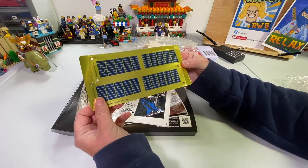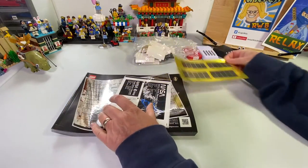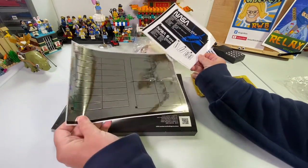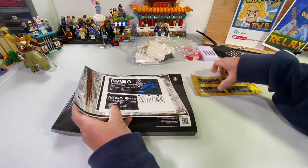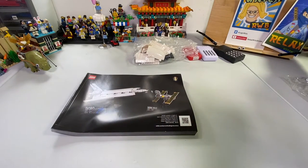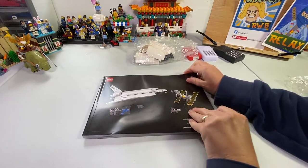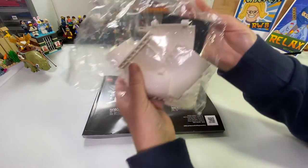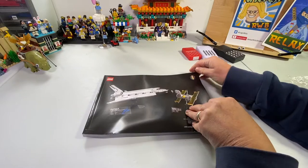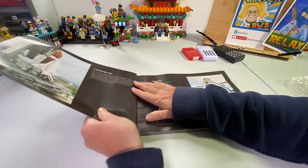Well, we have these stickers. Do you remember we had those on the monkey mech? So that's obviously for the Hubble. These, I think, are for display. Oh, gosh, look at this. Shiny, shiny, shiny. Right, we'll put those over there. Big build, I think this is going to be. This is the bag of special bits, so that can go over there. I suspect we'll be doing more than one bag today.